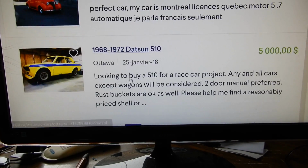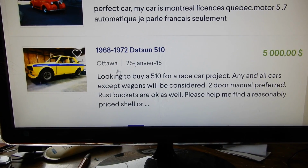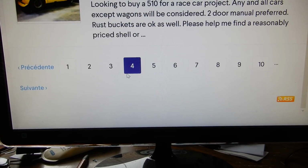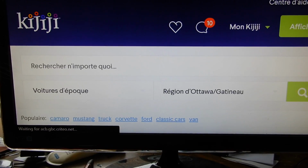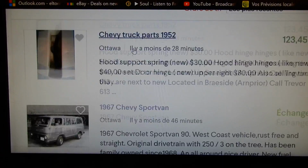Look at this guy. A lot of people are looking for stuff, looking for cars. This guy's looking for a Datsun 510. A lot of people are looking for parts out here.